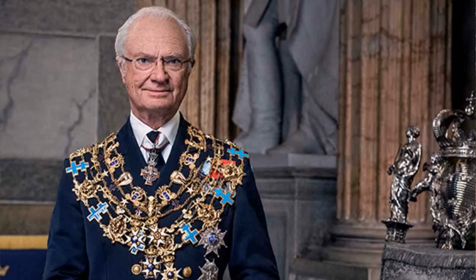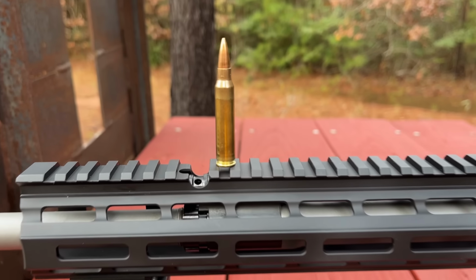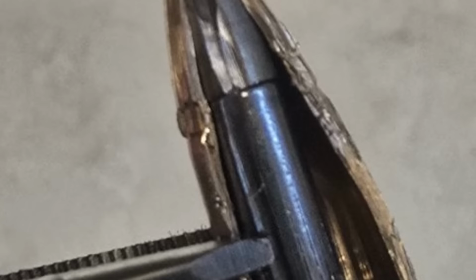Up next, we have Carl Gustav. Well, not Carl himself, but this is a Swedish bullet apparently, and that name doesn't sound Swedish at all to me. But anyway, this is a 62 grain penetrator, just like the M855. The difference is there's nothing marking it saying that it would be a penetrator, so you kind of just have to know.